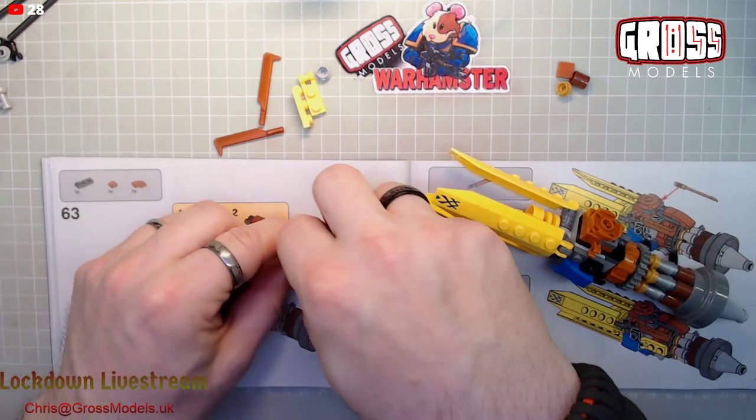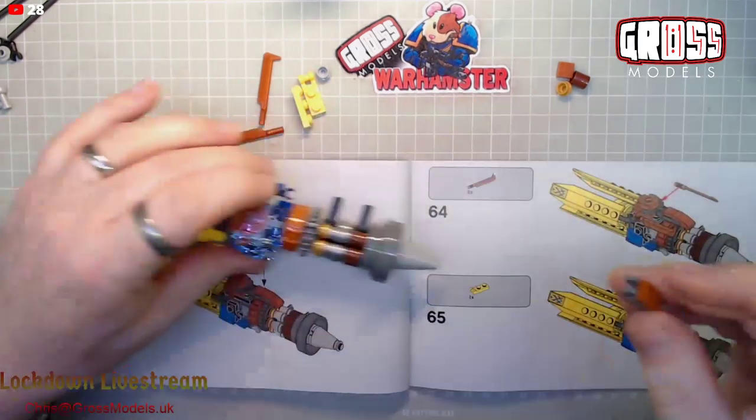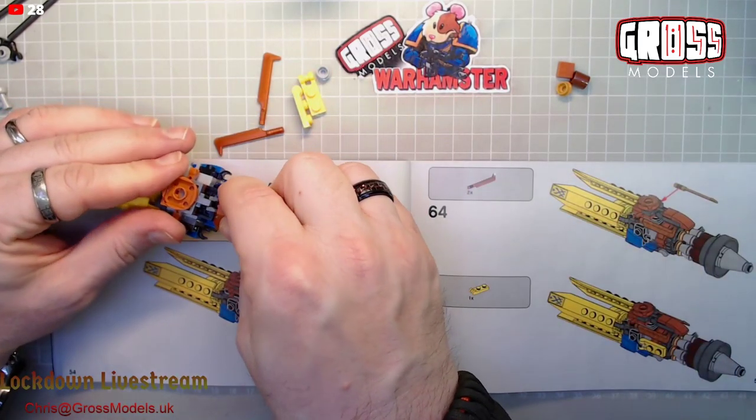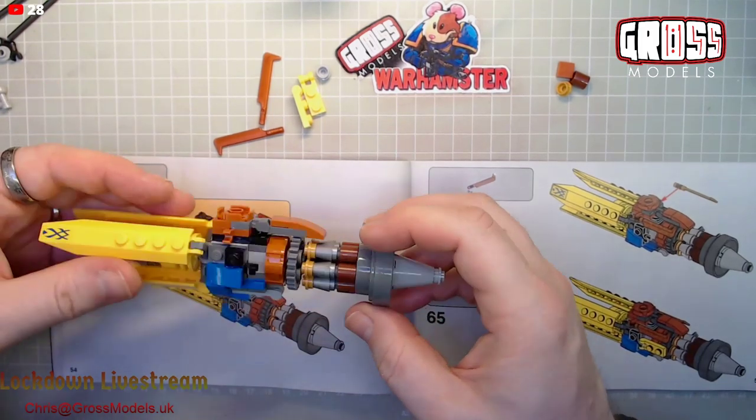Let's build that. That goes on there. And that connects onto the bottom there. That's right, that goes on there. That's right, I like that. That's different. It's sort of upside down, but it's fine.